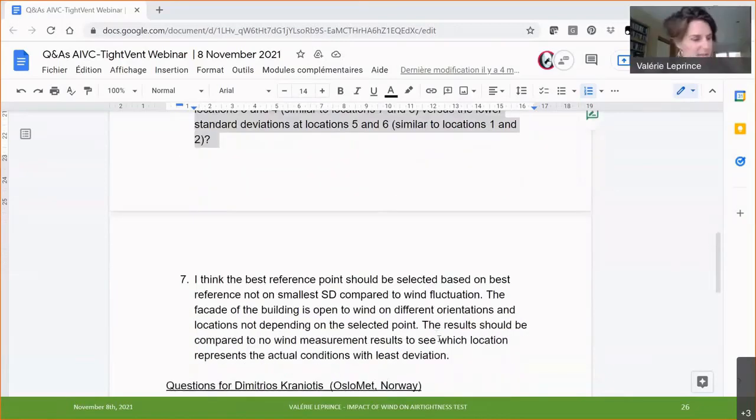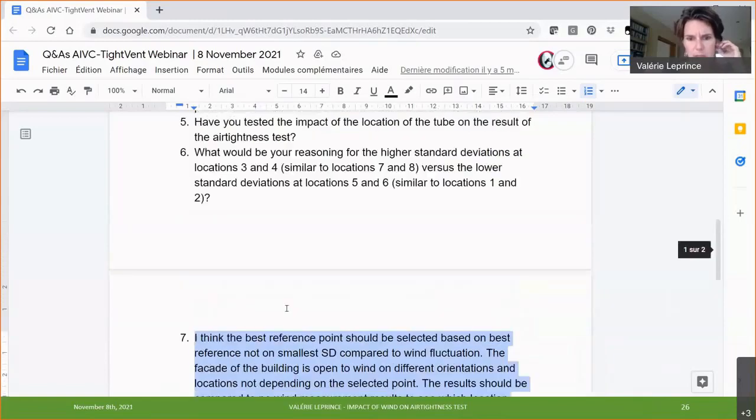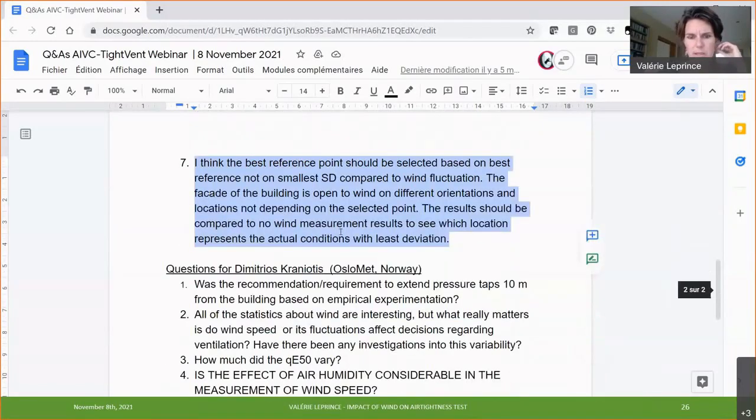Okay, thank you. And then we will just take this last comment because we will be out of time after this. I think it's back to the debate that we had before. The comment says: I think the best reference point should be selected based on the best reference, so the most representative place, not on the smallest standard deviation compared to wind fluctuation. The facade of the building is open to wind on different orientations and locations, not depending on the selected point. The result should be compared to no-wind measurement results to see which location represents the actual condition with least standard deviation. And I think this is the same as the question about the impact of location on the result of the airtightness test.